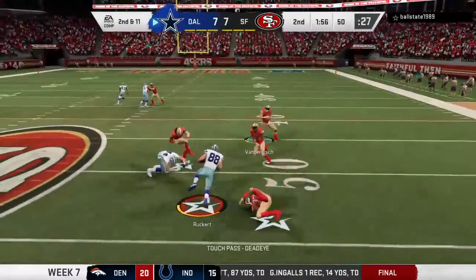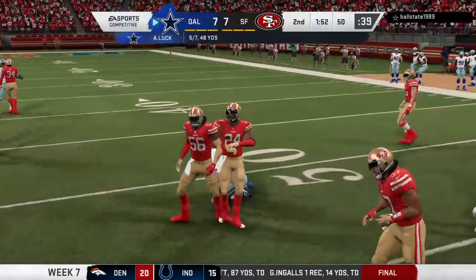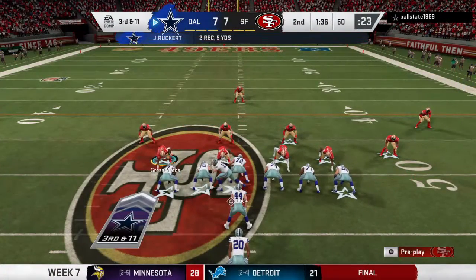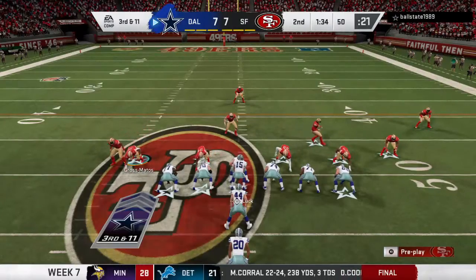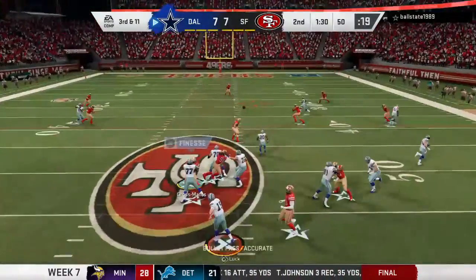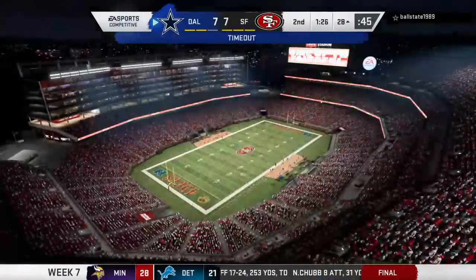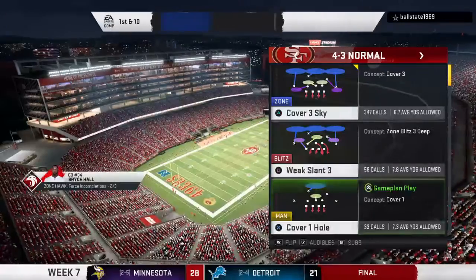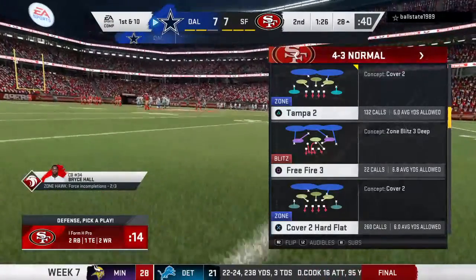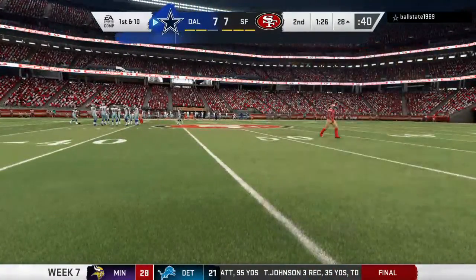On 2nd and 11 now. Luck. And it's a short one here, complete to his tight end. No gain that time on the completion, and it'll be 3rd down. They had the catch on 2nd down, but it didn't help at all, and now they're looking at 3rd down here. Here's Luck. He gets it to Brown, complete. And this will move the chains again as the tackle's going to be made at the 49ers' 28. Now the Cowboys going to burn the first of their timeouts as they'll get a chance to talk it over after picking up the 1st down.